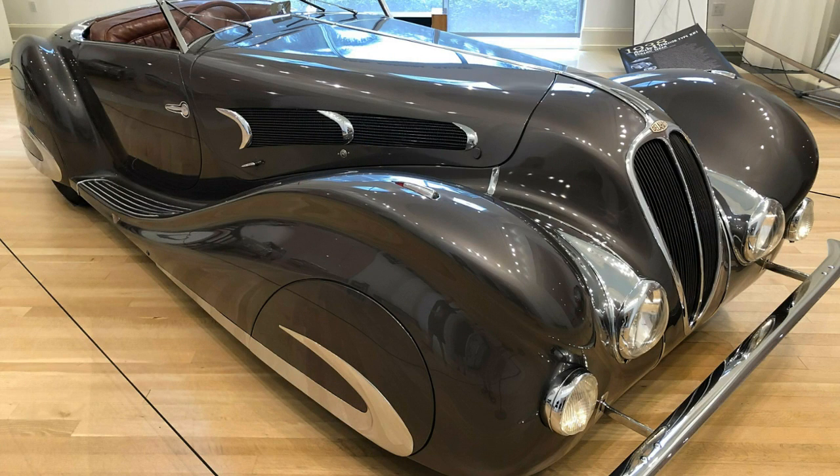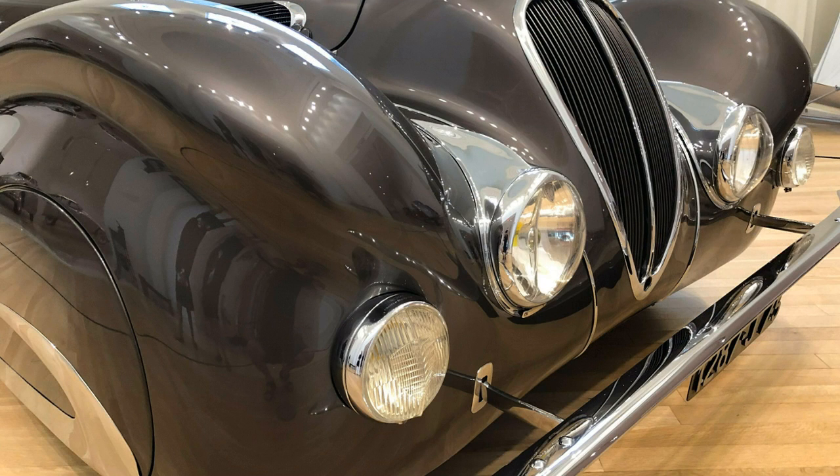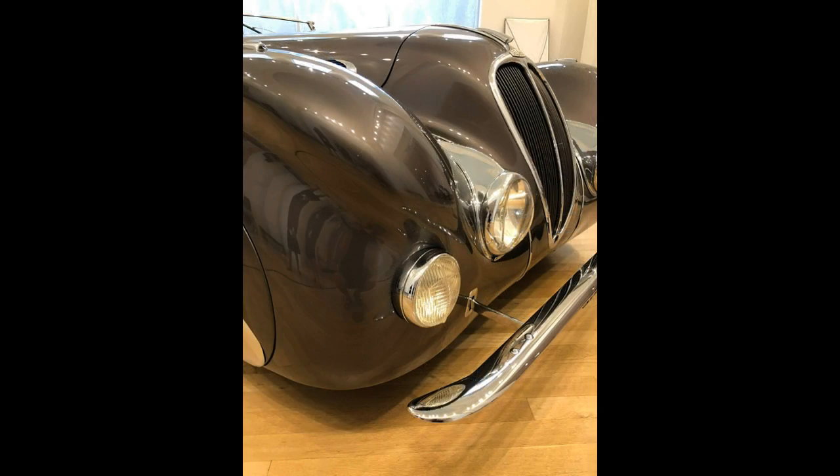One of them would be the 1937 Delahaye 135 MS, and this car is so beautiful, we put it in a gallery by itself. It belongs to the Revs Institute, Miles Collier, and his wonderful museum in Naples, Florida. And Delahaye built, we think, 11 of these. They supplied a chassis mostly to Figoni and Falaschi, who were Parisian coach builders in the 1930s, and actually continued for a few years after World War II.